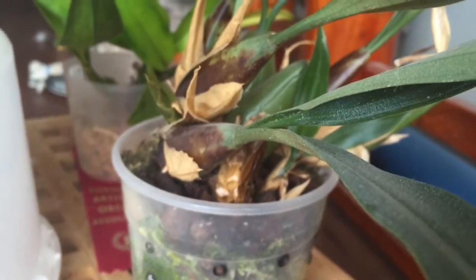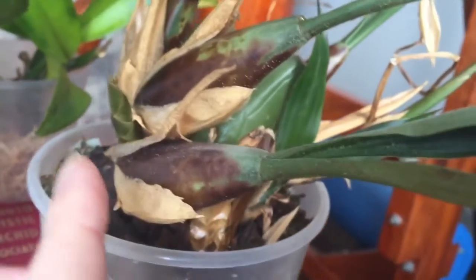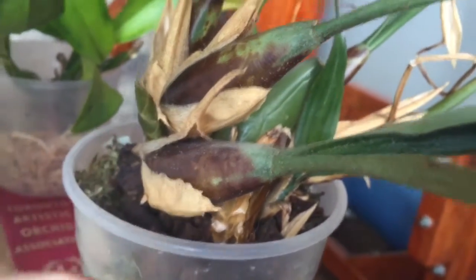Let's see what else I have on this table. This is the, what was labeled as a Silogene cristata, but it's not. It has some new growths coming out. It's got one right there and one at the back of the plant.